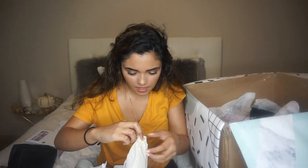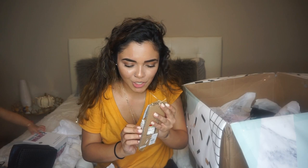I don't know what this is. It's a little pouch here and I can't even open it. It's a llama cork thing to close wine. Anyway, it says no llama drama. And this thing that I still can't open, I'm gonna have to get some scissors.